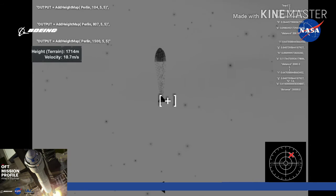Everything continuing to look good on this camera that we're getting from the WB-57 infrared cameras, giving us as good a view as we could expect at nighttime. 2 minutes, 12 seconds to landing. Starliner descending under three good main chutes.